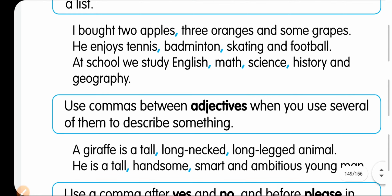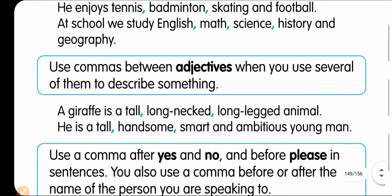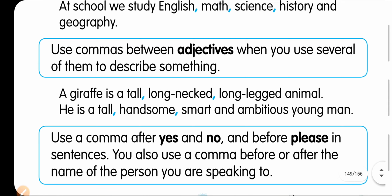The comma is sometimes used between adjectives when several of them are describing something. Suppose a giraffe is a tall, long-necked, long-legged animal. We have put commas here in order to differentiate the different qualities of a giraffe. Suppose he is a tall, handsome, smart, and ambitious young man. The person has different qualities, so in order to differentiate all these qualities, we have put commas here.